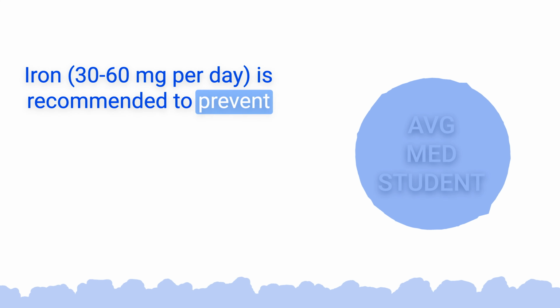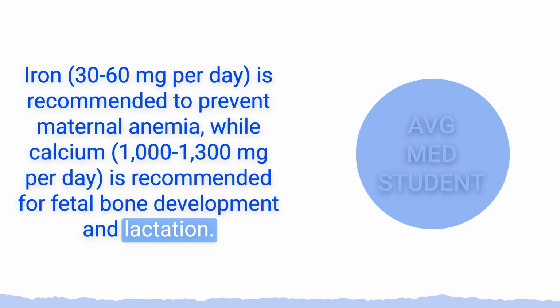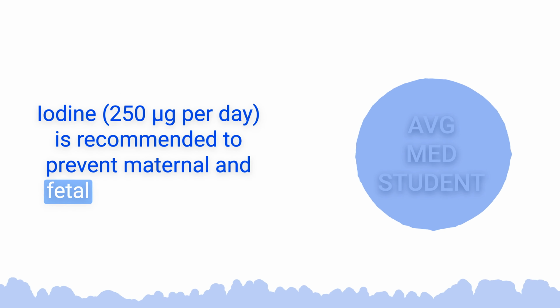Iron is recommended to prevent maternal anemia, while calcium is recommended for fetal bone development and lactation. Iodine is recommended to prevent maternal and fetal hypothyroidism.